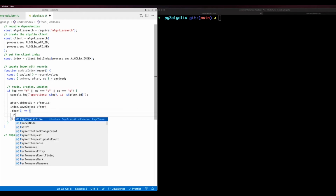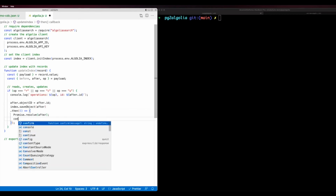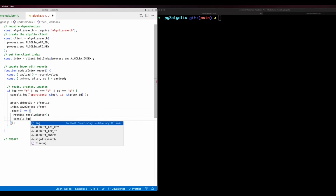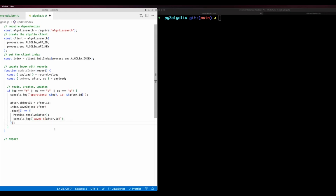Cool. So let me just make sure I resolve this after, and then just make sure I do some logging. I can just put saved after.id. Cool. All right, let me make sure that I am doing okay. And then, good hygiene, catch any errors.